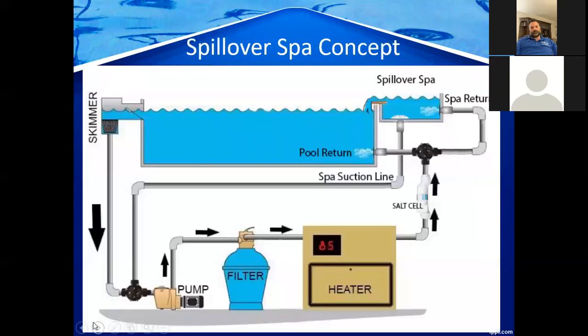We're going to describe how that system looks and works. As you can see here, and based on the old picture that I've shown, you have an additional vessel of water that overflows into the pool. There are two modes in this case: pool mode and spa mode. When the pool is in pool mode, the spa simply has another return on it that's the same as the pool return, and it just fills with the return water until it overflows into the pool.